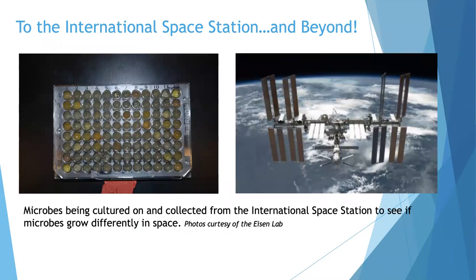Now, I introduced y'all to how scientists study thermophiles to see how life may have originated on Earth and may be forming on other planets. But there are also scientists who research how microbes grow in space right now. Scientists at UC Davis, in partnership with NASA, took bacteria from Earth and brought them up to the International Space Station and found that they grew at similar rates or faster in space than on Earth.